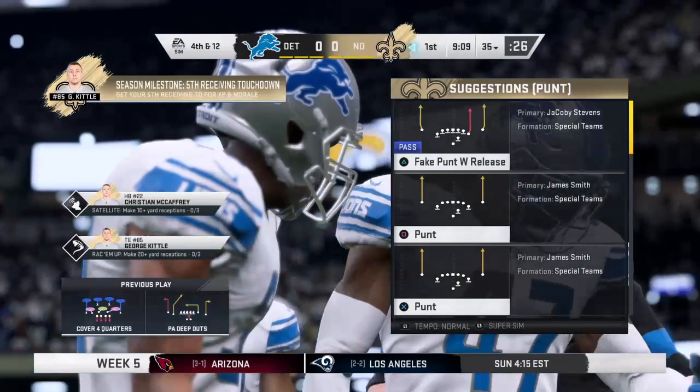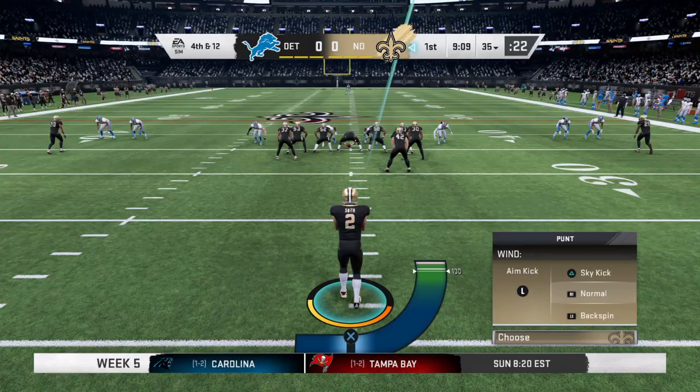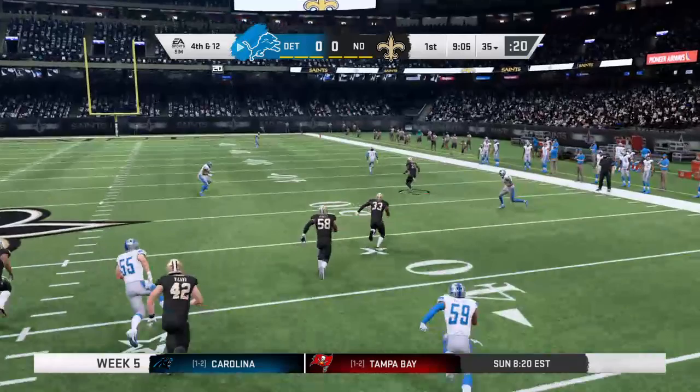Here comes the Saints punter now. Back deep, a Louisiana native, Jarvis Landry. He was only asked to punt once in the victory last week as he sends this one away.